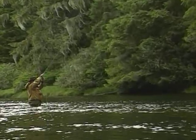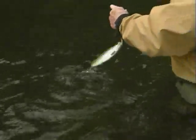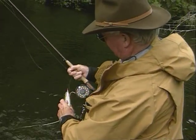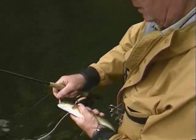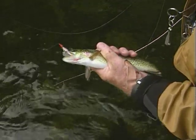This is unbelievable. Another nice clean hookup. See that right in the lip? And what do we have? We have another cutthroat. Now this is a male. See the difference in the jaw? Comes back under the eye. It's a deeper mouth.